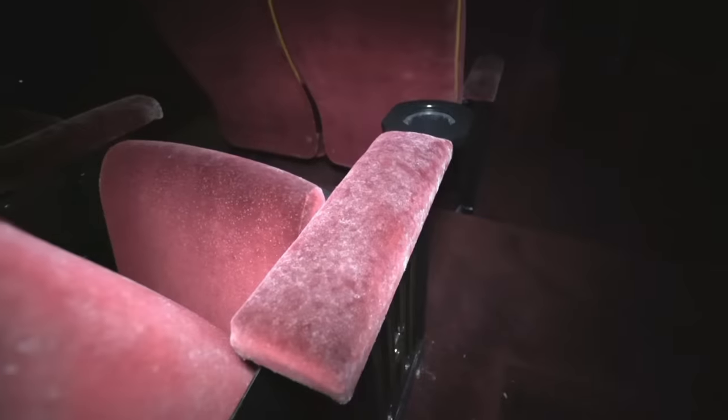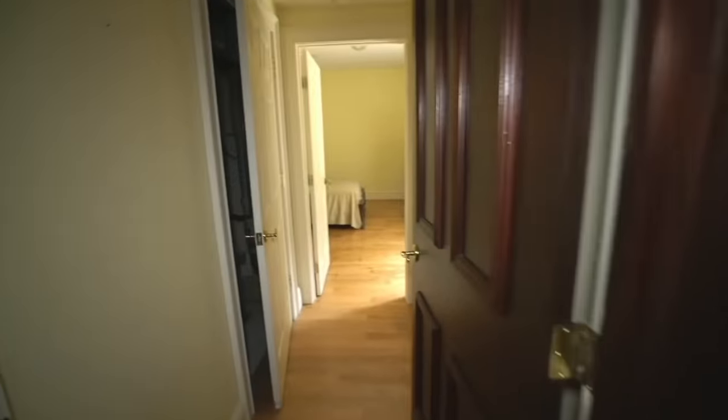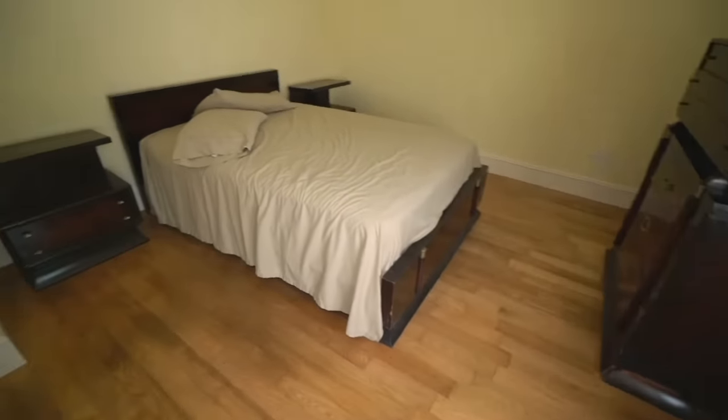Wow, this place is cool. You can see the dust here, just sitting on all these seats. Wicked. 2, 4, 6, 8, 10, 12 people. So you got movies down here. You have the bar over there with the fireplace. And check this out before. A little downstairs bedroom.